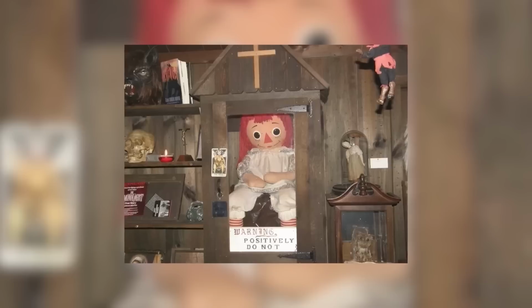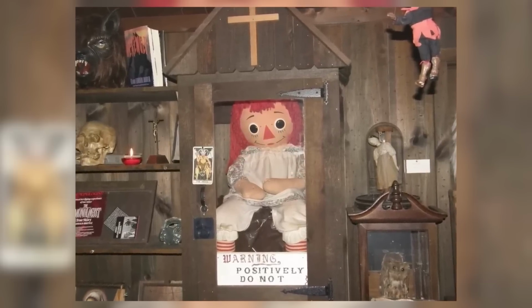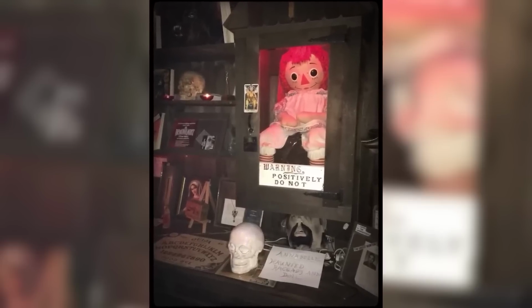Upon arriving home, Ed and Lorraine placed the doll in Ed's study, and the doll levitated around the house. Even when placed in a locked office in an outer building, the Warrens claimed that she would turn up later inside the house. Finally, the Warrens decided to lock Annabelle up for good. The Warrens had a specifically made glass and wood case constructed, upon which they inscribed the Lord's Prayer and St. Michael's Prayer. For the rest of his life, Ed would periodically say a binding prayer over the case, ensuring that the sinister spirit and the doll remained good and trapped.